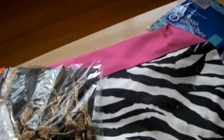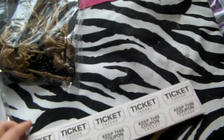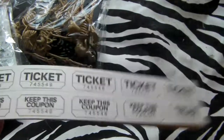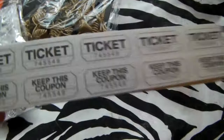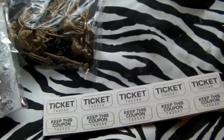And then look at these, you guys. Tickets. Oh my gosh, this is exciting. A bunch of tickets. I am in love, you guys. Steph, you did not have to send these. Are these actual tickets from a ticket roll, like people use in the carnival? Or are they actually like a Tim Holtz ticket thing? I don't really know, you guys. I'm not in with the tickets. I need to get some. I love the tickets, but I just don't know.